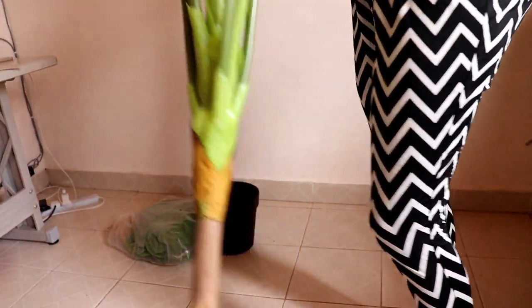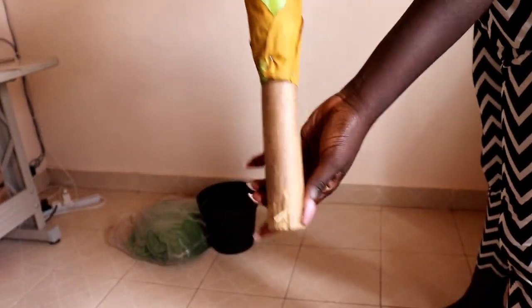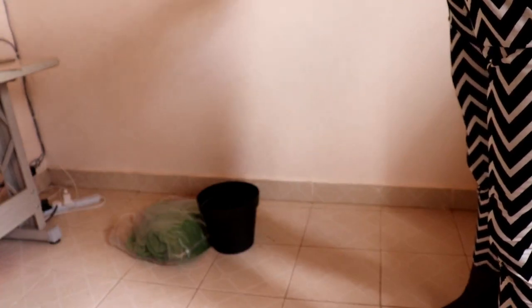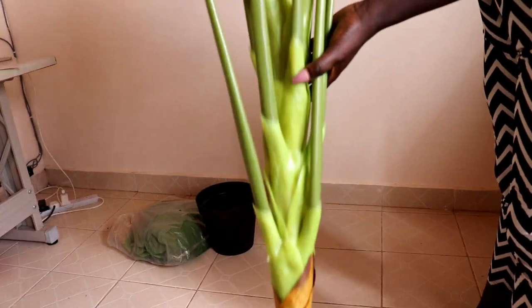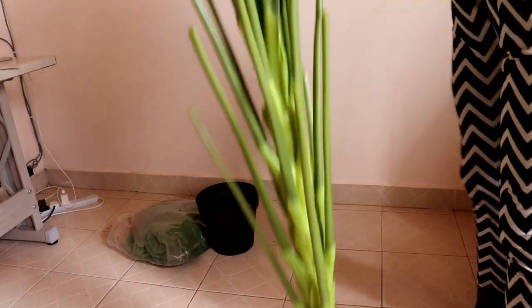Let me just show you how the plant looks. This is the stem. Oh wow, this is wood. This is actual wood. This is the stem. Then yeah, I'm supposed to fix the leaves.